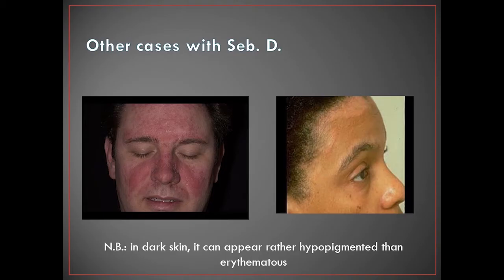Seborrheic dermatitis is a condition that results from seborrheic or oily skin. Usually, seborrheic dermatitis occurs more frequently in the scalp. You will discuss this in another lecture about scaly scalp, but it can also affect the face, like in this case. In dark-skinned individuals, you will notice that the lesions look hypopigmented rather than erythematous, but it looks very erythematous in fair-skinned individuals. Like we said, erythema is more evident in fair-skinned patients than dark-skinned patients.